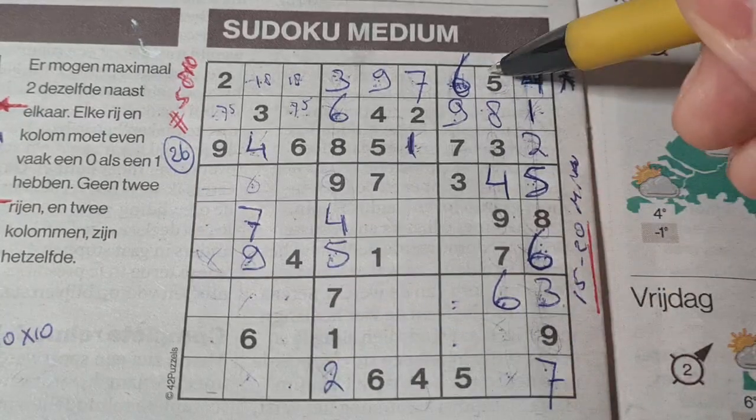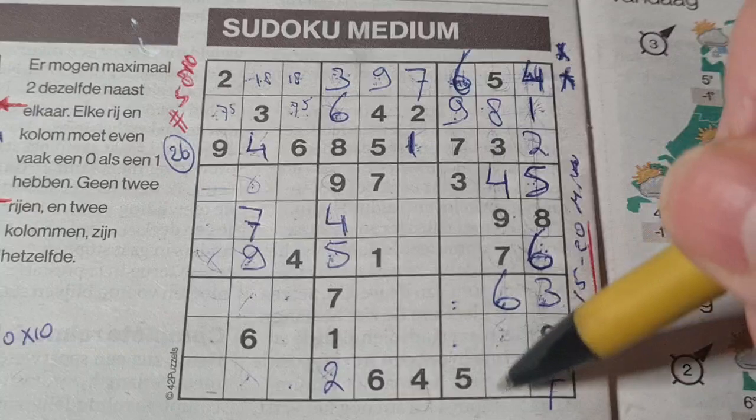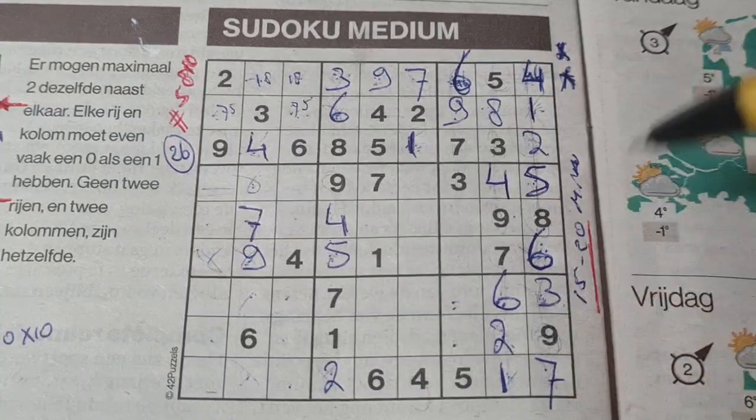Two missing numbers in this column. The 1 is missing and the 2 is missing. 1 and 2. We have a 1 here in this row. No 1 there. 1 should be here and the 2 goes there.